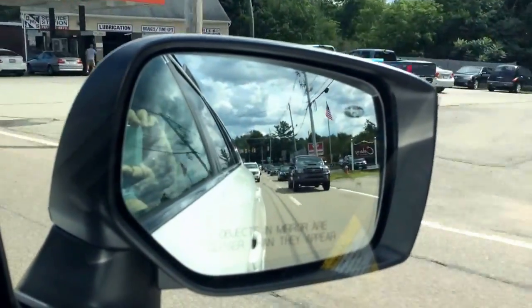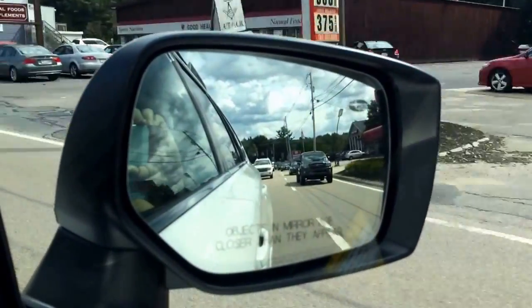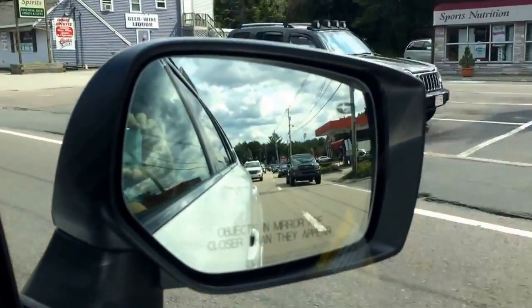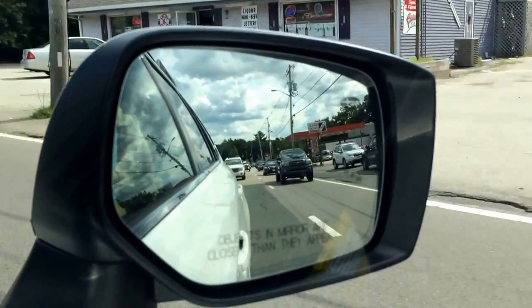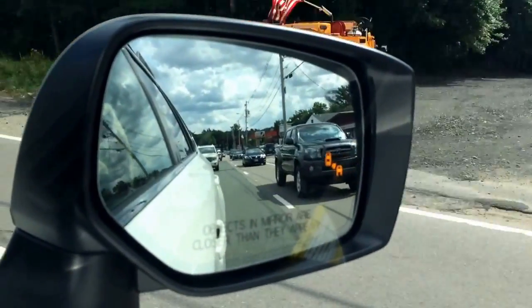As we got past this vehicle, we see the system's gone away. I can clearly see the truck in the mirror. Nothing is no longer in my blind spot. But as I slow down the speed and let that vehicle approach right back up, we'll notice the icon illuminates again, warning me that something's there in that spot.